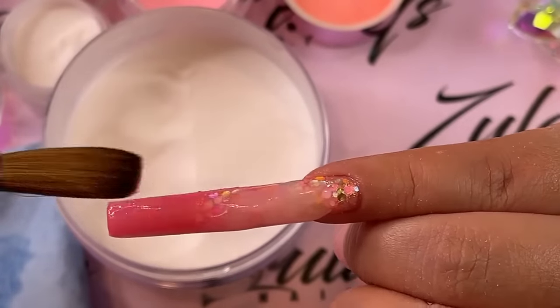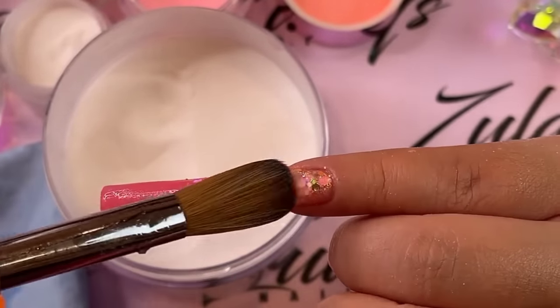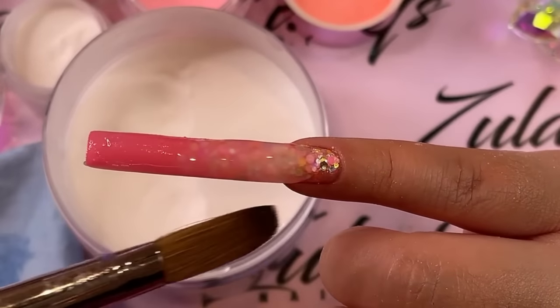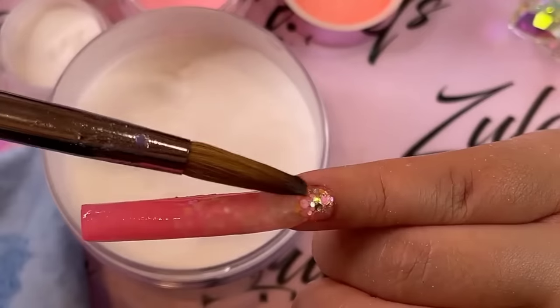No, it's not the monomer. The monomer doesn't dry fast. It's the acrylic. This one dries pretty fast. The clear acrylic, it dries really fast.